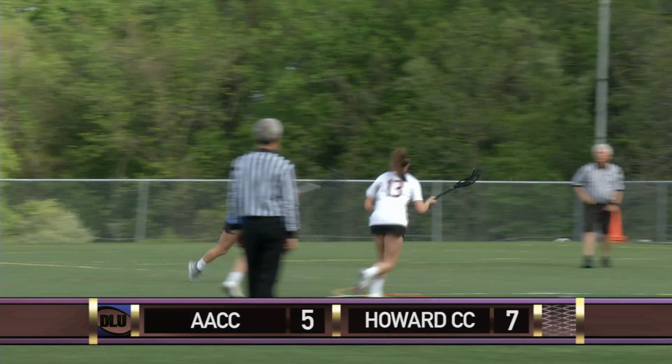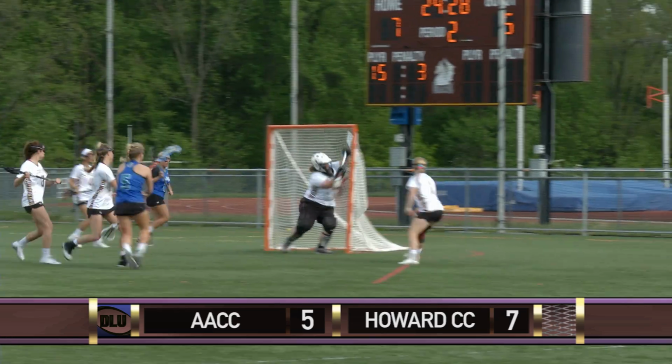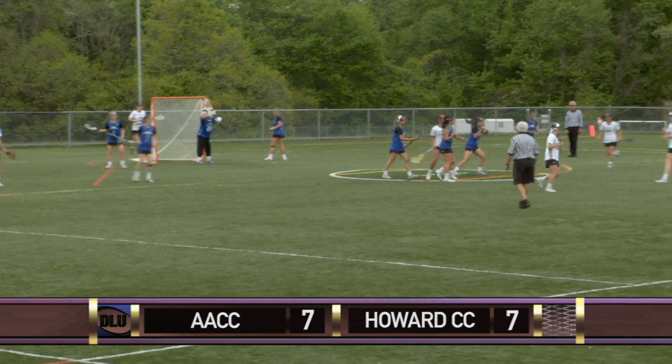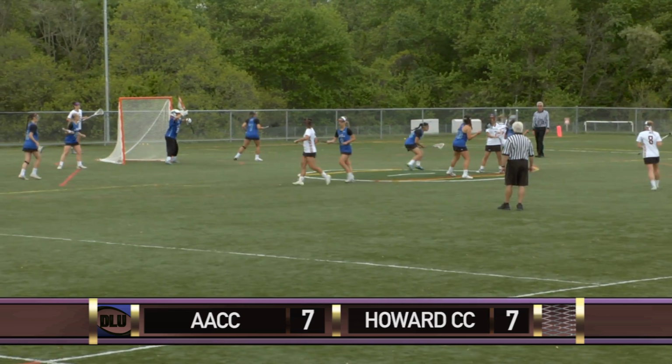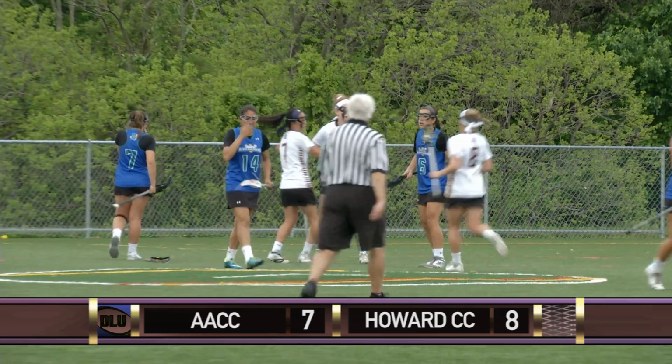Second half now, here's Renee Ruppert. Howard's defense lets Ruppert get past them too easily. She needs to switch her stick to her left side so she can defend the shot. Anne Arundel's on a 2-0 run. The game is now tied. Cassidy Delaney, goal! Great speed by Cassidy Delaney.